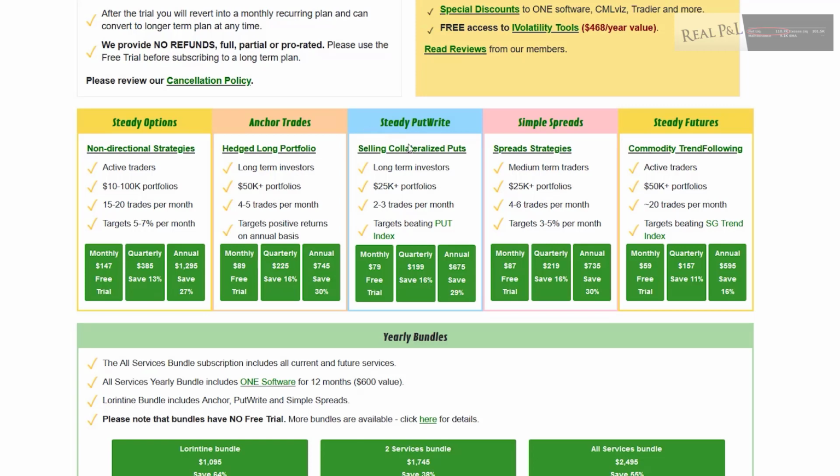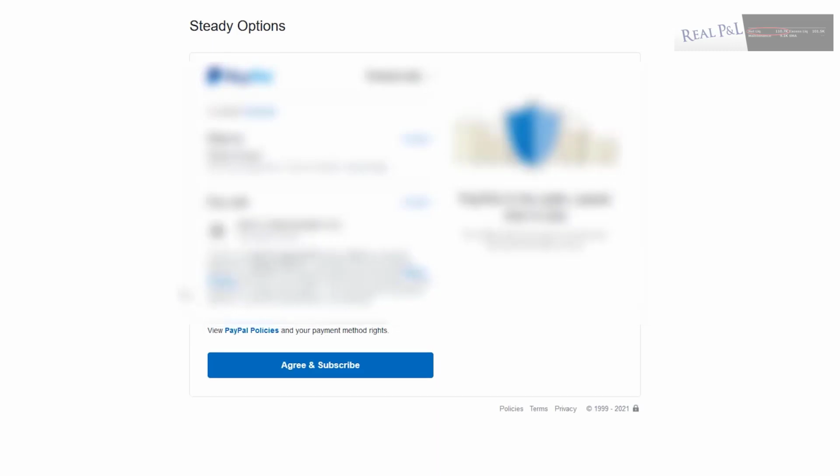Let's see, selling puts, collateralized puts, spreads, that's simple stuff. Futures, I don't really like to get involved with too much. This is the one I kind of like. There's a free trial and 147 bucks. Oh, they recognize me in my PayPal account. Well, let's go ahead and jump in.